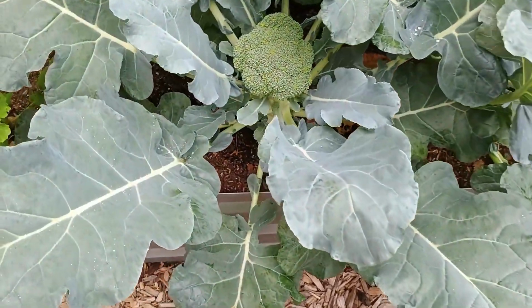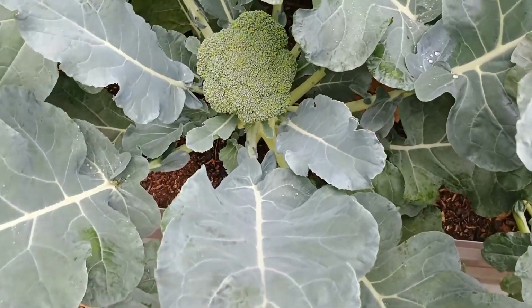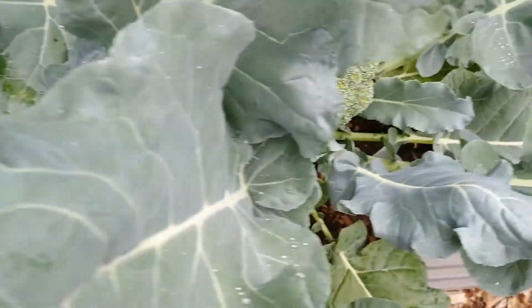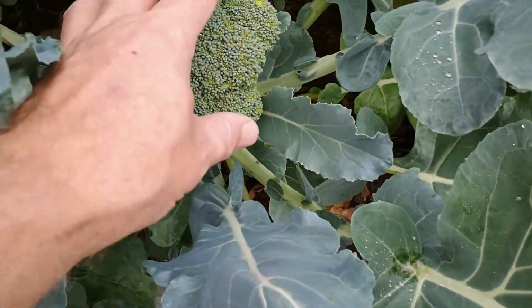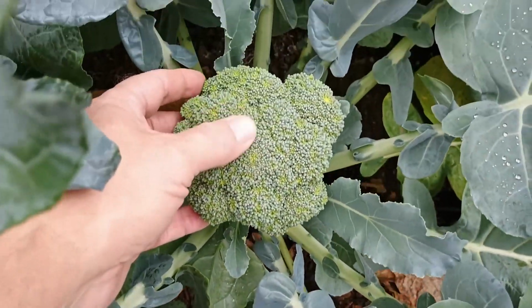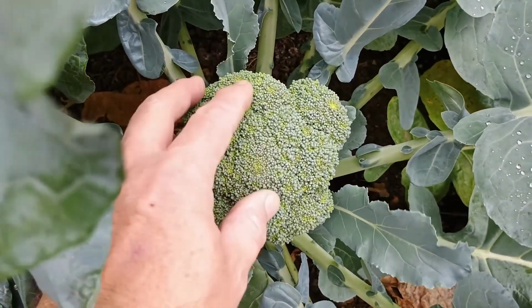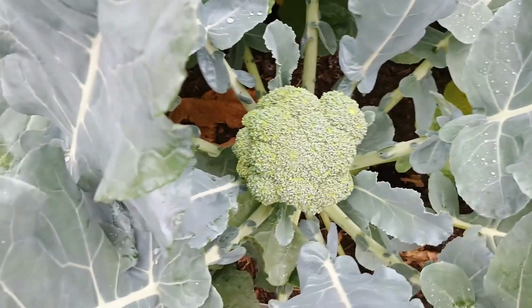Wow, look at this broccoli. I think we're going to have broccoli for Christmas dinner. What do you think? Looks pretty nice.